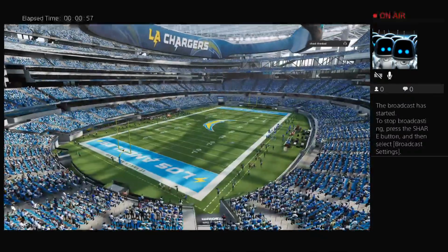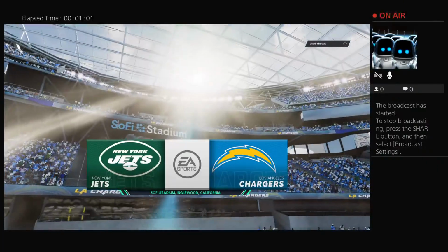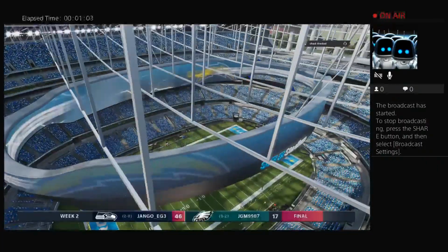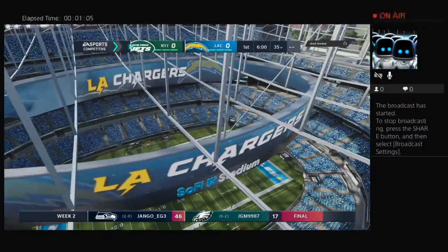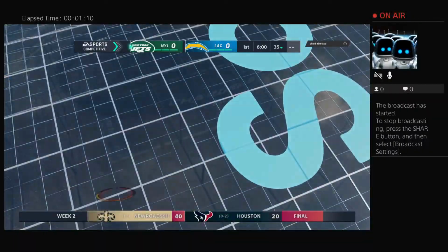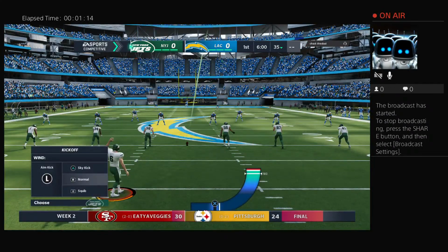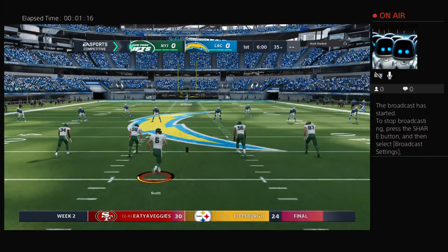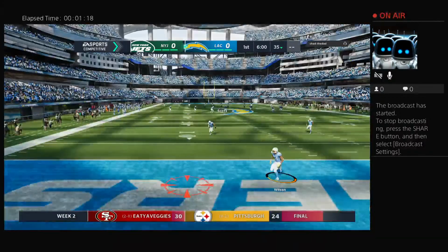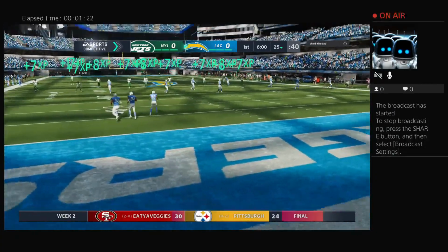It was once just an idea until breaking ground in November of 2016, and now here it is in all its glory. Spectacular SoFi Stadium here in metropolitan Los Angeles. Today, we're set for a good AFC matchup between the New York Jets and the Los Angeles Chargers. Two one-loss teams set to lace it up.